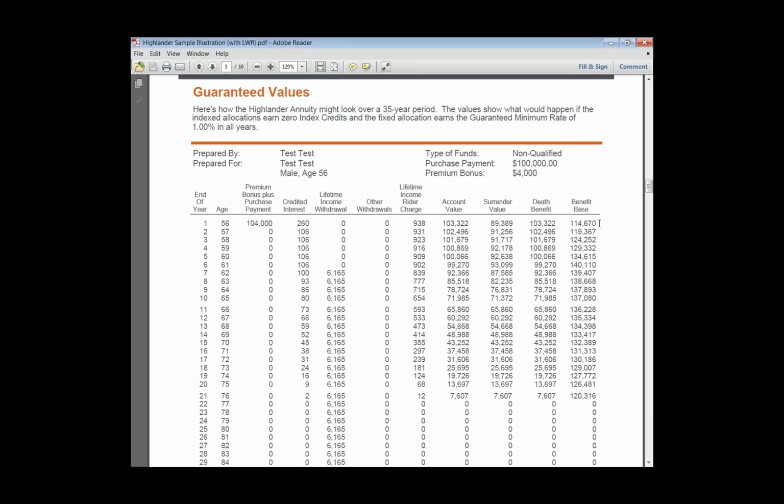We're seeing the benefit base, even on the guaranteed side, increasing pretty rapidly, even from right at the very beginning. Then kind of looking down at it, in this scenario, again, where we decided to take that lifetime income at age 62, which is pretty young, and only in the 7th year of the contract. But even on the guaranteed side, we're looking at over 6% of the initial premium is what they're going to be getting as their lifetime income, and that's guaranteed for life on the guaranteed side of it. So this is the worst case scenario.